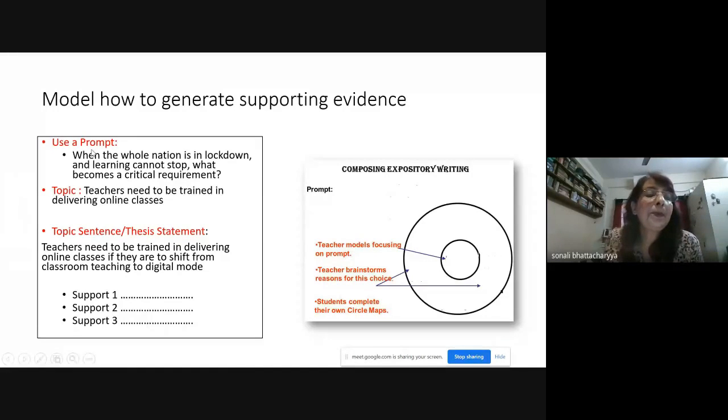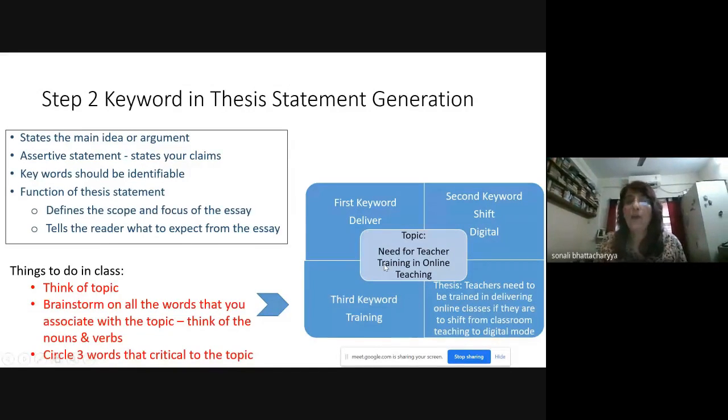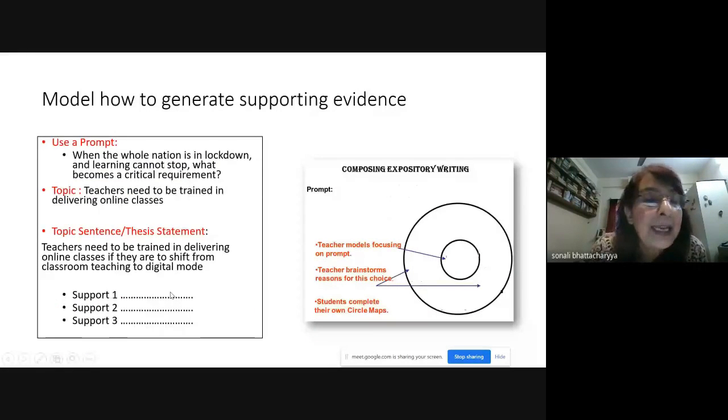So once this prompt is given, the topic will eventually emerge. Teachers need to be trained. If this is the situation, the next thing that needs to be done is teachers need to be trained in delivering online classes. So that's where the topic eventually comes from. Go back to the slide and see how this topic was created. Go back on reverse and see teachers need to be trained on delivering online classes. How did that happen? Because I made them work on a prompt.